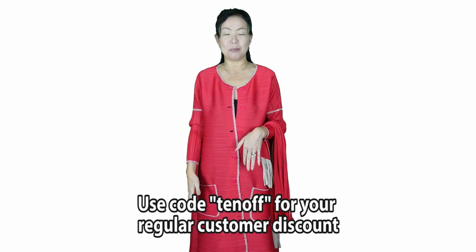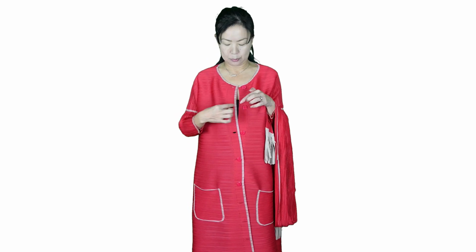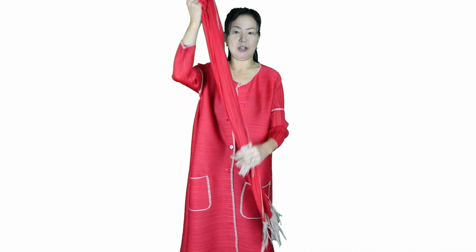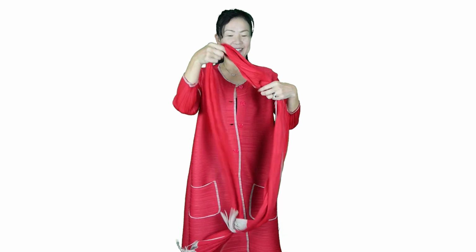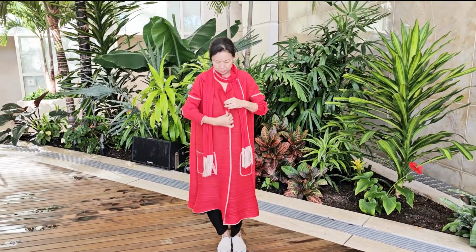It stays with you beautifully. It's a really nice cascading look to it. It has a pocket down here, and I played with the color. So the red one comes with a cute beige line to it. And I made extra fabric into a scarf with fringes. That's really, really cute. So you can wear it with or without it, however you like. Fun, fun piece. The color is, this is red.